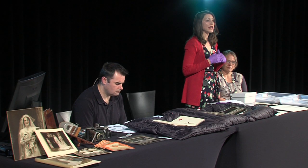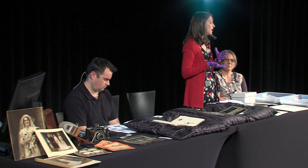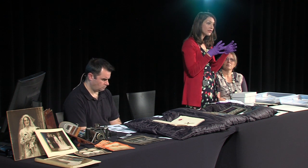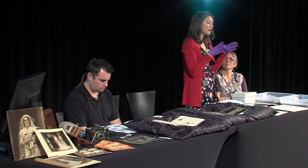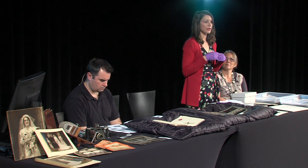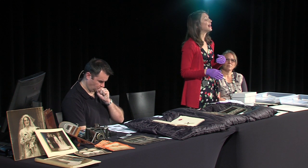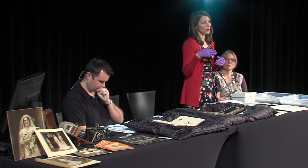When you're thinking about where to put your storage in the house, think about areas that are in the centre of your house, as these will be more stable. The areas to avoid include roof cavities, under the floor, and against external walls.